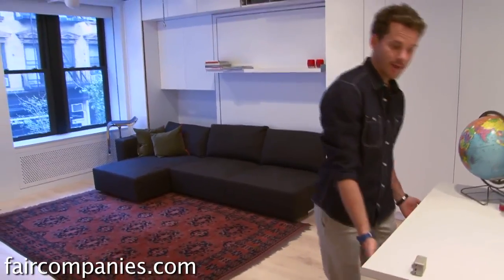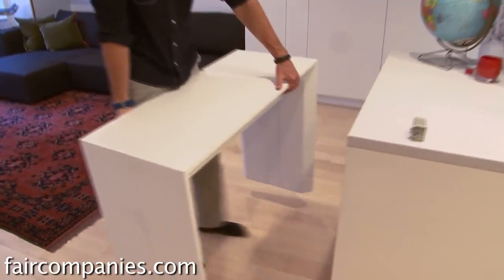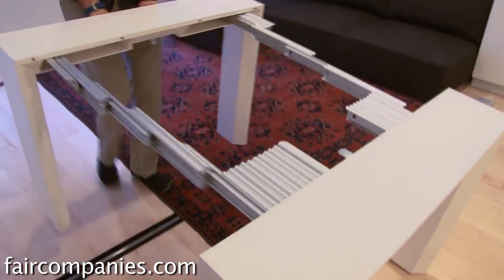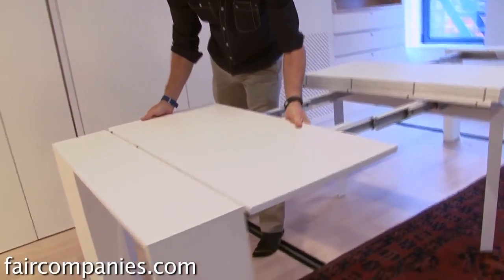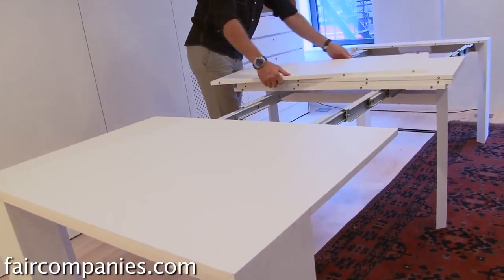So now we're back to the living room. For having guests over, we built the kitchen around this table. So this comes out like this, and then you just pull. It'll obviously cost more than your standard apartment on a per square foot basis. Yeah, this takes a couple of minutes to do, for sure.